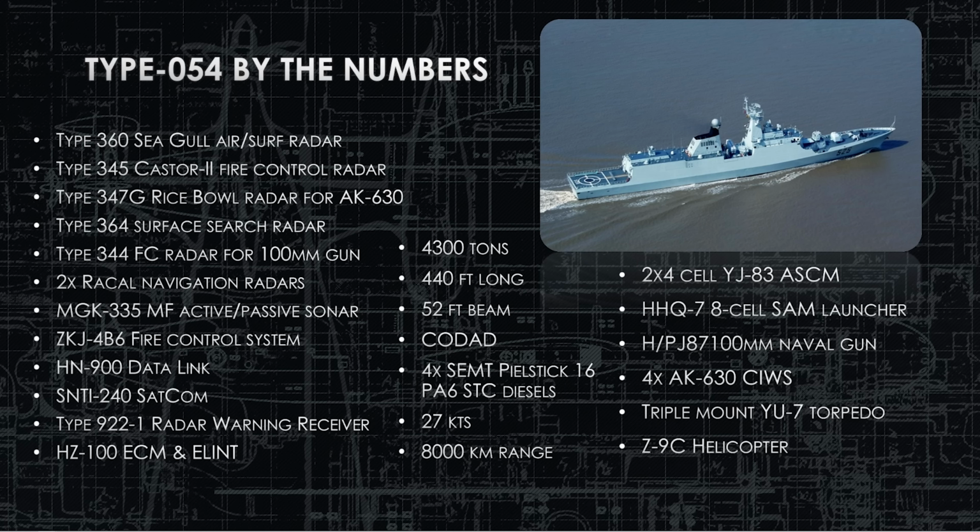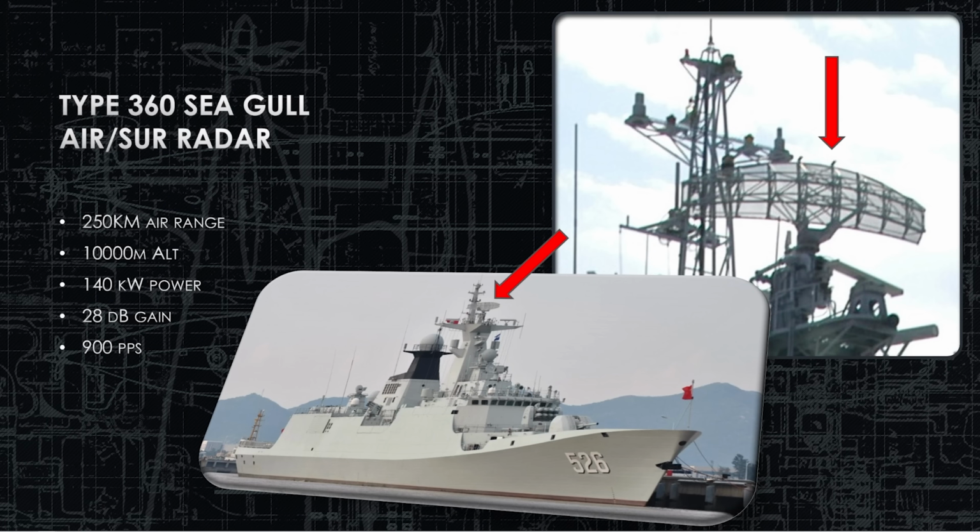And today they're using the Z-9 Charlie helicopters. That's all we're going to talk about. They stopped using the Ka-28 on this ship. All right, let's start with the radars.